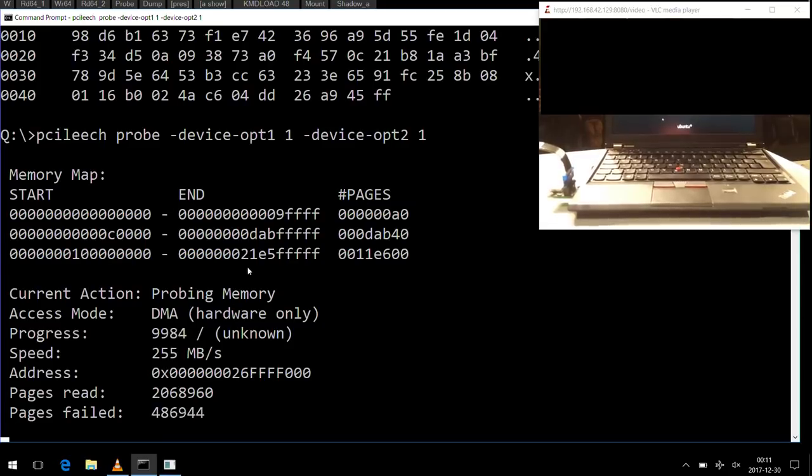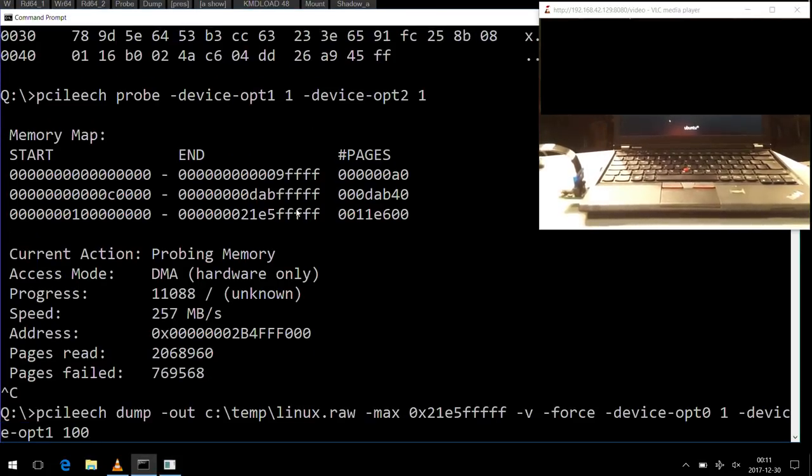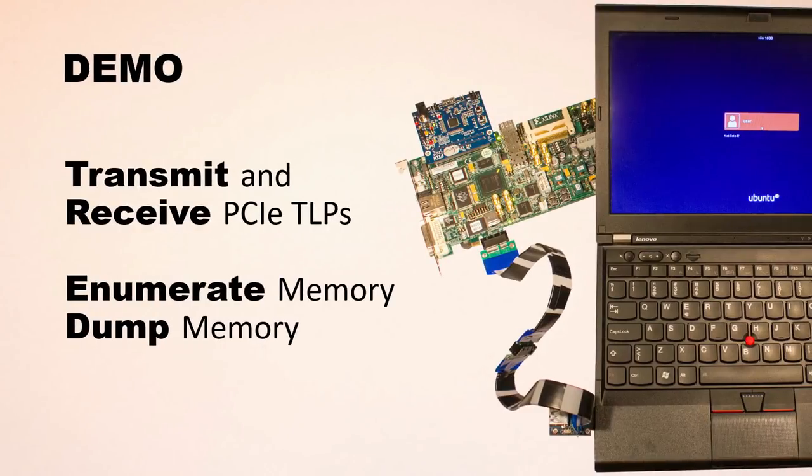Here we see that reads seem to be failing after slightly more than 8 gigs here. So it's probably an 8 gig system. So let's try to dump the memory. Dumping memory takes a while, so let's go back to the presentation.